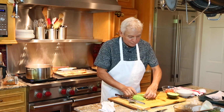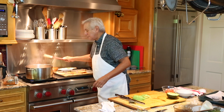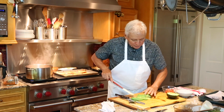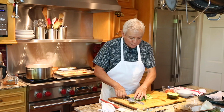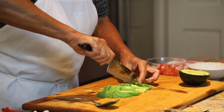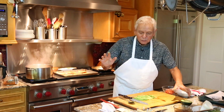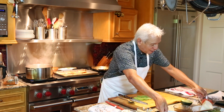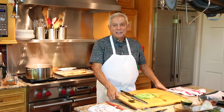This is the avocado slices that will garnish the tostadas. I'm going to cut them in half like that, and there we go. We are ready. I think we're ready to serve the dishes.